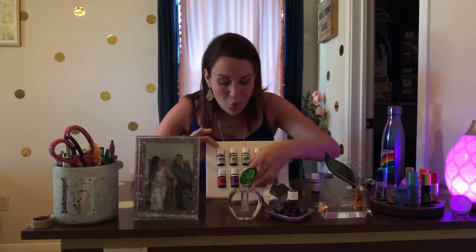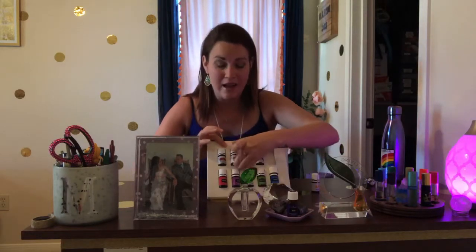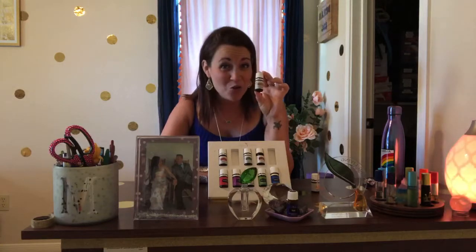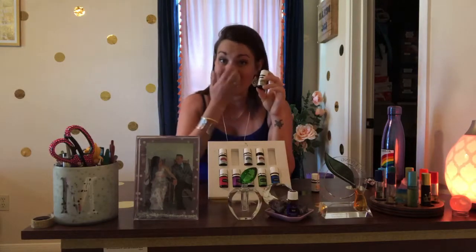Okay, my number 4 is going to be Copaiba Vitality. Copaiba, that's how you say it. It's got this very exotic sounding name, and it comes from a very exotic South American tree, from the Copaifera tree. The resin is called copal, and it is a nice, light, sweet, woodsy smell. And we call this liquid gold in our house.